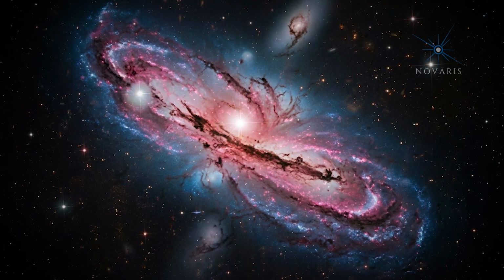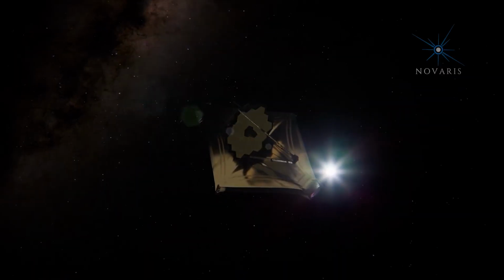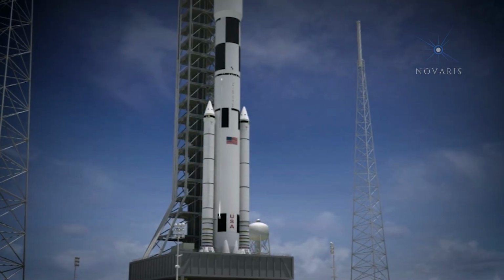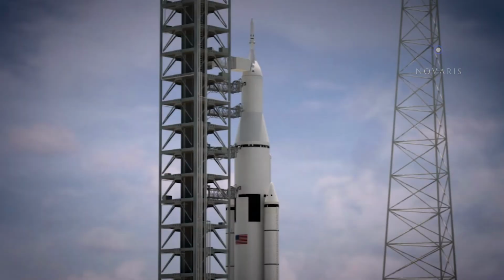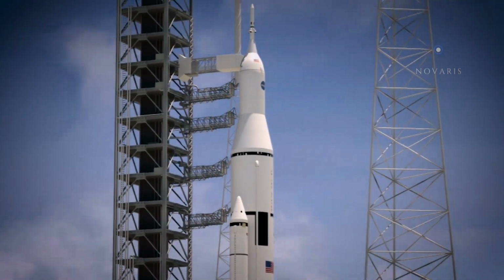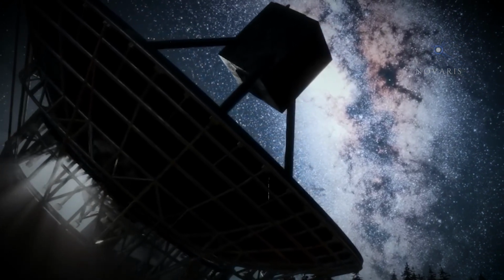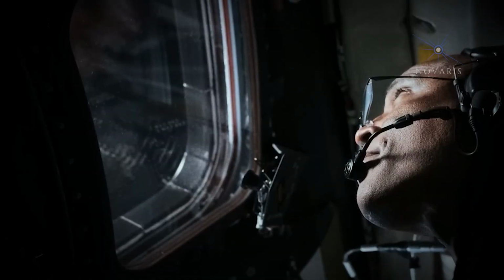Then, on December 25th, 2021, Christmas Day, the James Webb Space Telescope launched from the Guiana Space Center in French Guiana, carried into orbit by an Ariane 5 rocket. It was the most expensive, most complex, most technologically ambitious scientific instrument ever built. A $10 billion machine with a primary mirror 6.5 meters wide, designed to see light that no other telescope could reach, infrared light. Light so old, so stretched by the expansion of the universe, that it had been invisible to every instrument that came before.